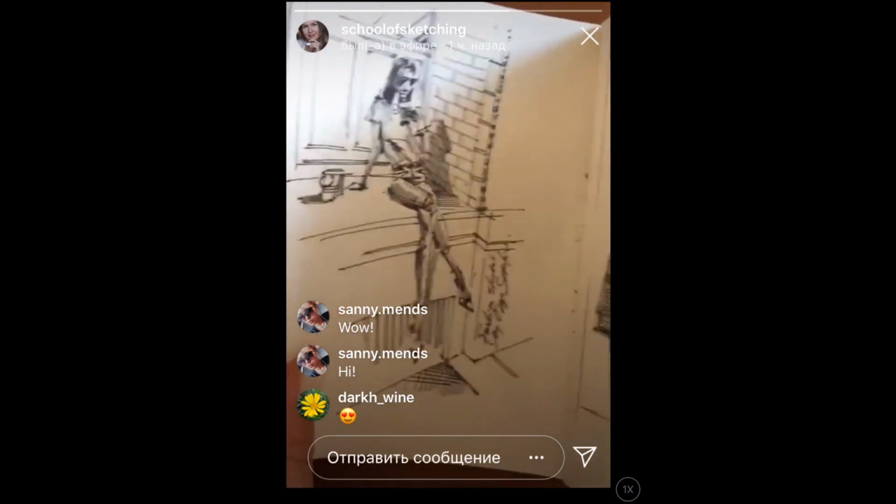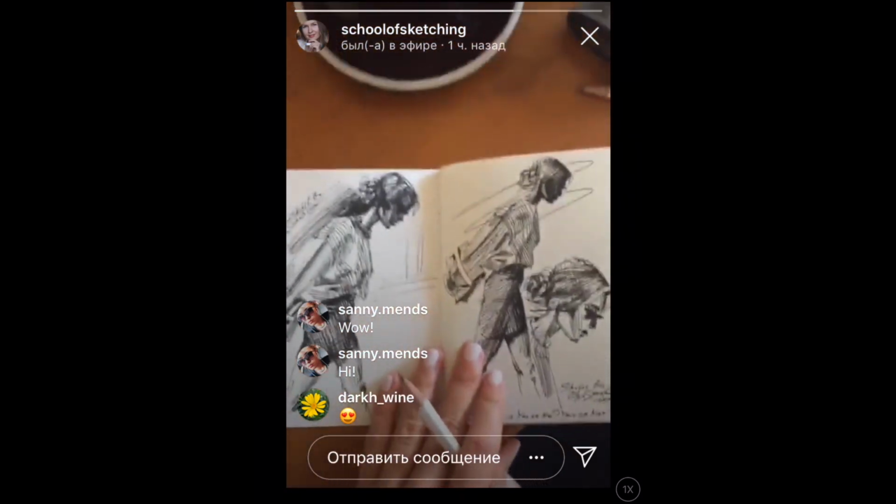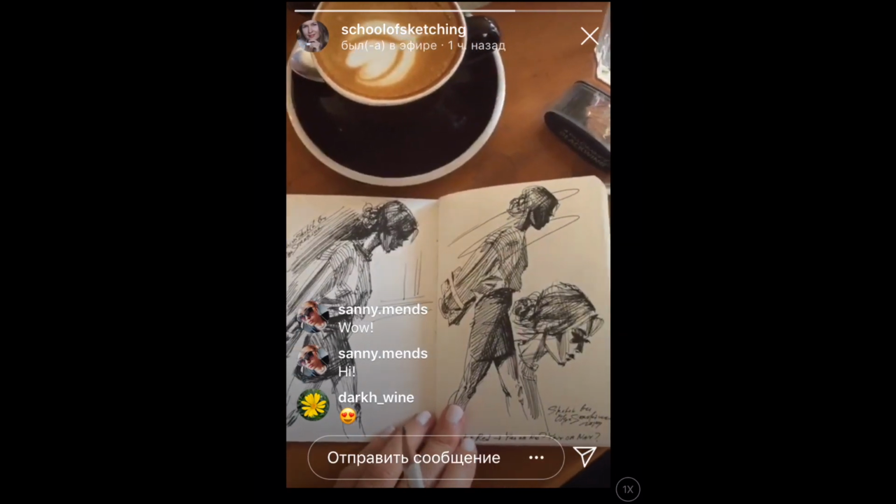I really love style and fashion sketching, and I also have courses not only on interior design drawing for beginners and advanced, but also courses on fashion sketching for beginners.